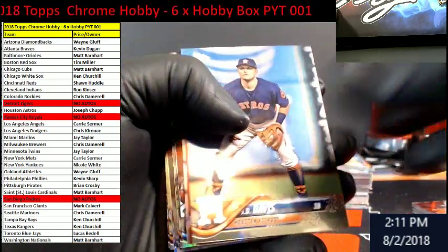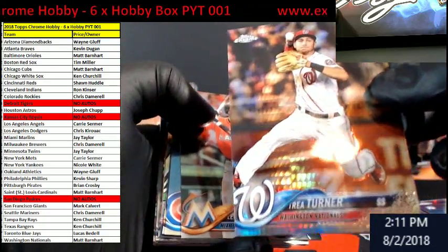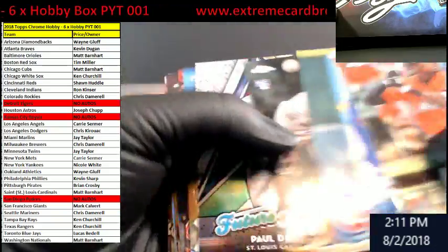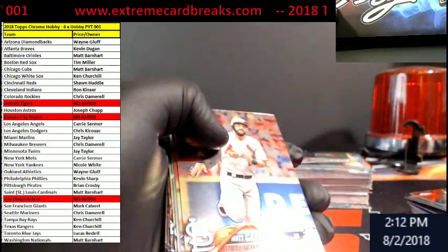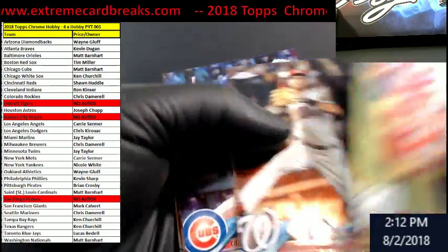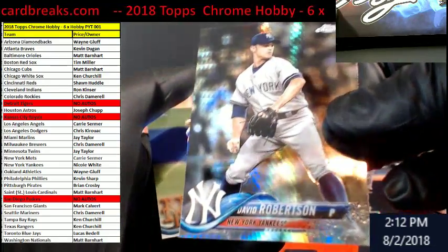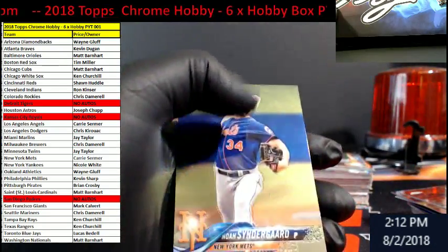I know he's in line now with Panini. He texted me. Trea Turner, Prism, Nats. Negative, Cespedes for the Mets. Robinson, Yankees, Prism. Try to get a little bit of refractor for you guys.